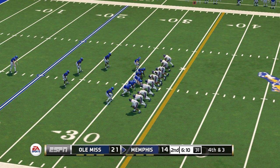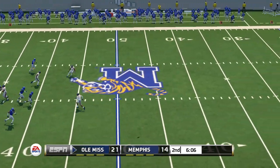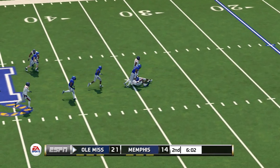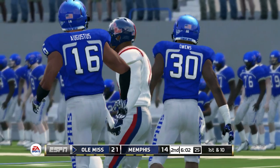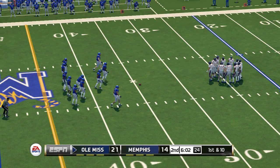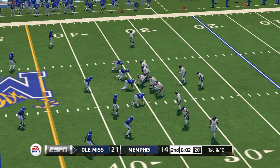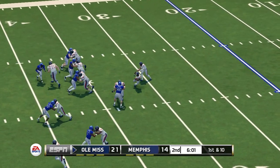Certainly they don't have the return on here. And this one is a beauty. Gets to about the 34-yard line. Momentum swings have been fairly even. And with so little separation, this game can be drastically changed on just one or two plays. Ole Miss up 7 points.